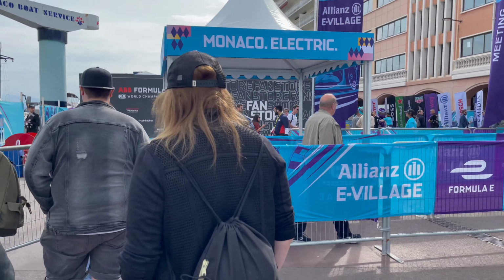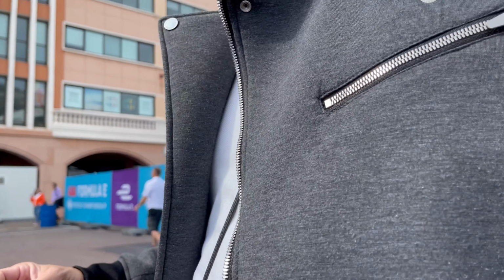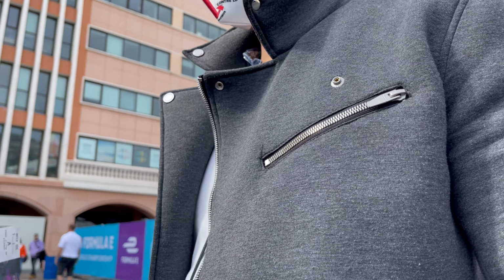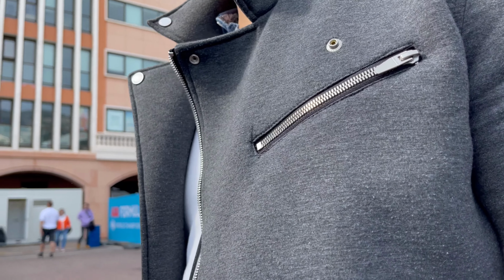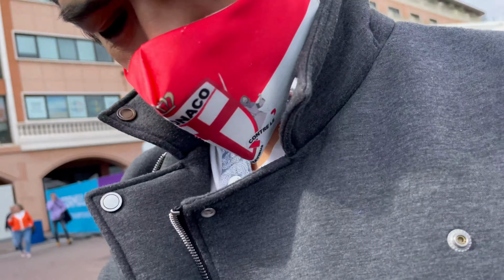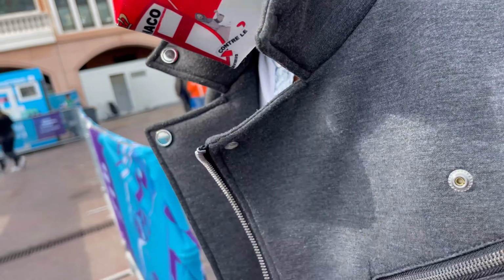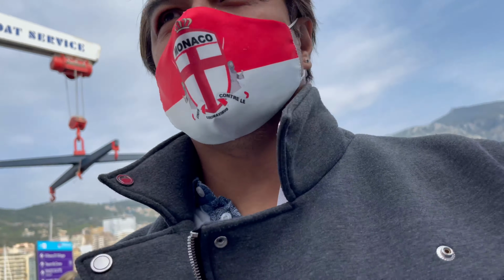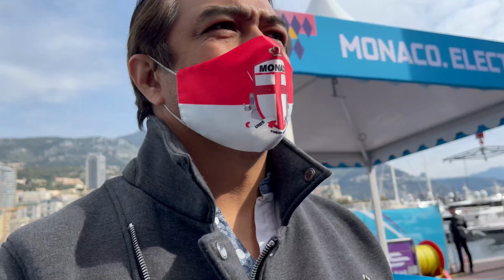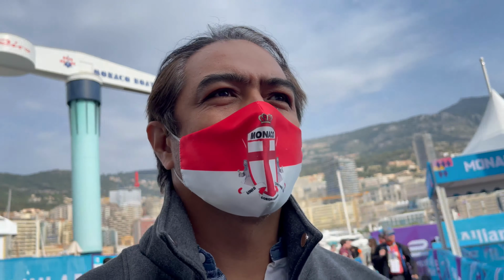Controls again. Okay. Great. We're now inside the E-village here in Monaco.